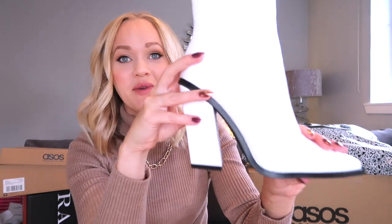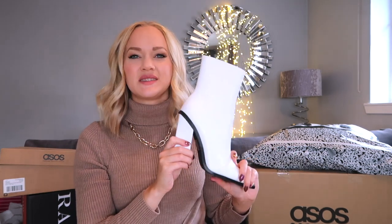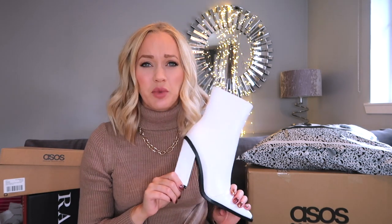So the next thing is the fourth and final pair of boots that I've bought. I told you it was going to be a big haul. They are again in mock croc. As you can see, I have a thing for the mock croc. White ankle boots with this kind of black sole detail here. I still don't know how I feel about the whole white boot trend. I just feel like white shoes are a little bit 90s pop video.